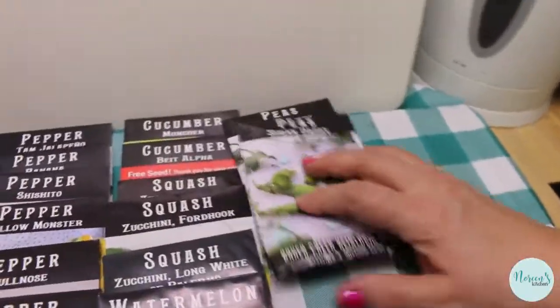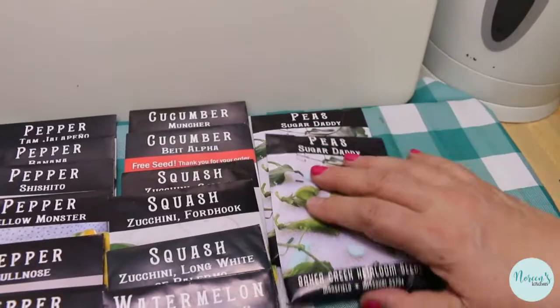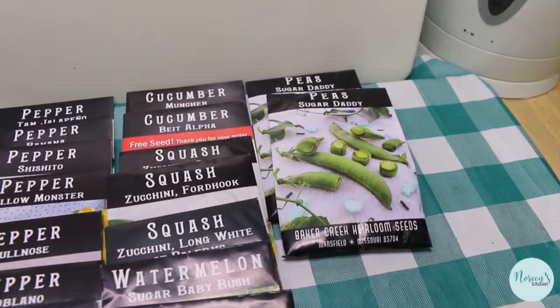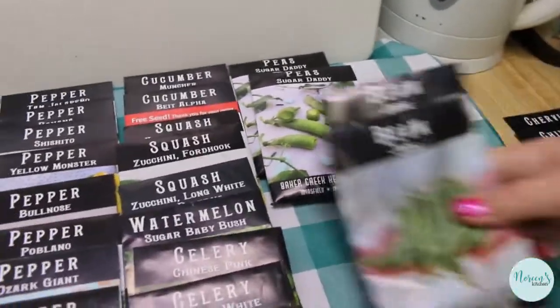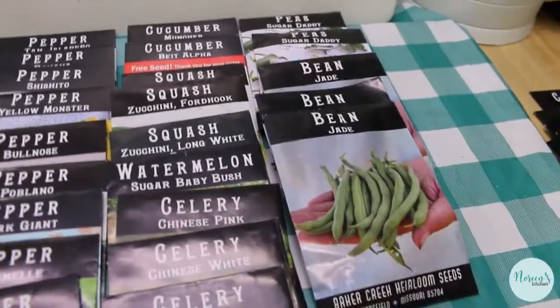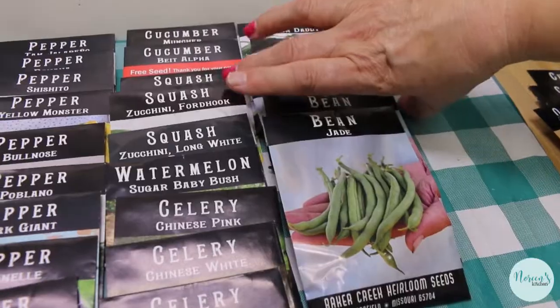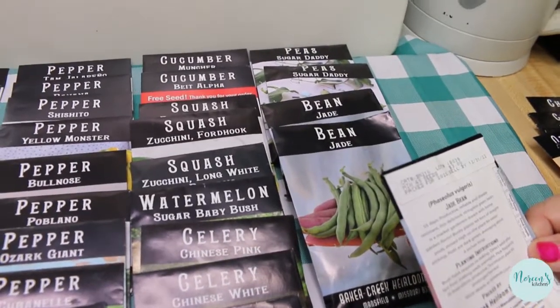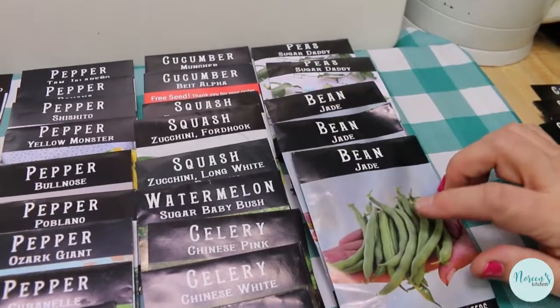But let's see, I've got a couple of packets of Sugar Daddy. These are sugar snap peas. These are both the same. I bought 2 packets. Don't know why, I just did. And then I bought 3 packets of these jade beans, and I'm pretty sure that that was an accident. So I might have some friends who want to grow jade beans, and I'm pretty sure these are a bush bean, so that means they don't climb.